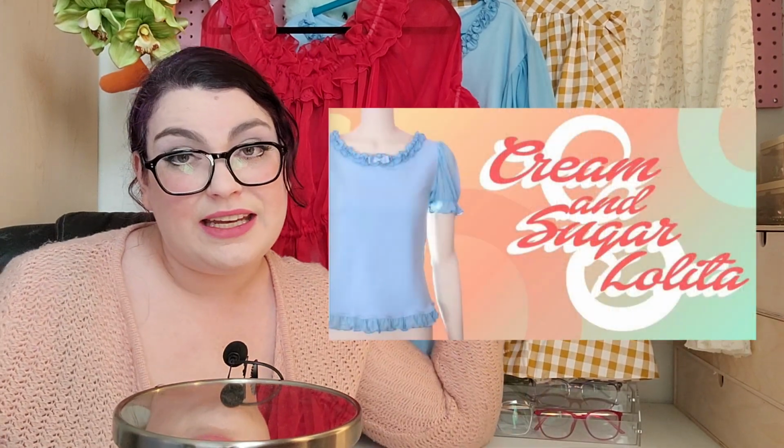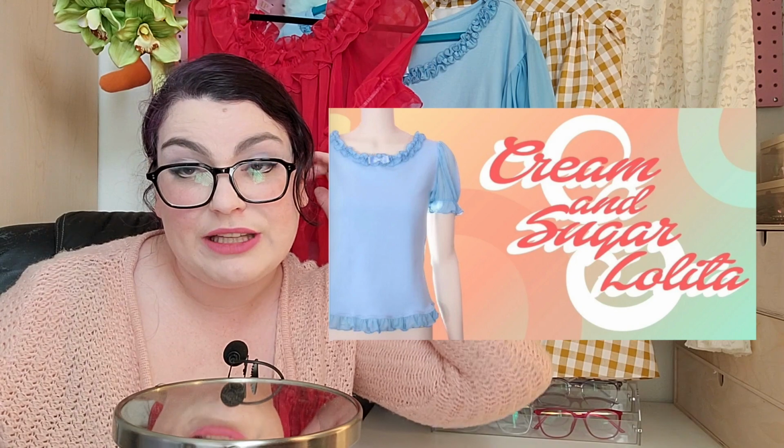The second blouse I've got is this blue one right here. This is by Cream and Sugar Lolita. It is their cut sew re-release. This is the 2X size. I was kind of between sizes. I thought XL would be too small on me. Turns out it is a bit on the roomy side for me, but that is just fine. I've actually never had a cut sew before, so I'm really excited to give this blue thing a try. I haven't coordinated that blouse yet, so we'll see how that goes. I'm hoping it looks really nice under honey cake.